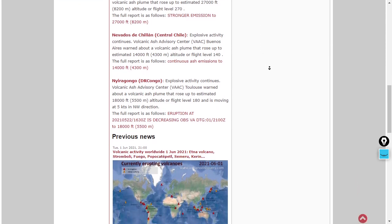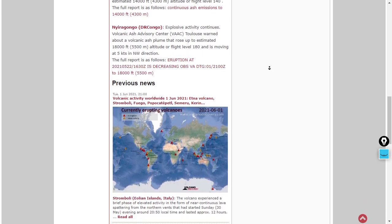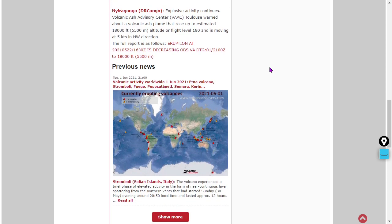And Nyiragongo continues to explode near the capital city of Congo, Goma. It's now producing an 18,000-foot ash plume. So continued eruptions happening there.